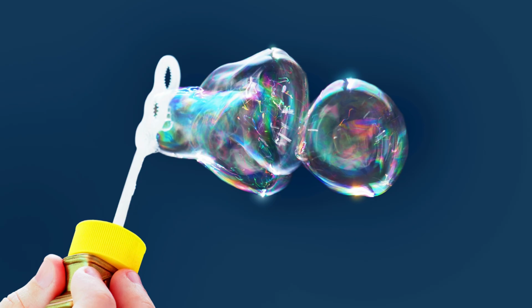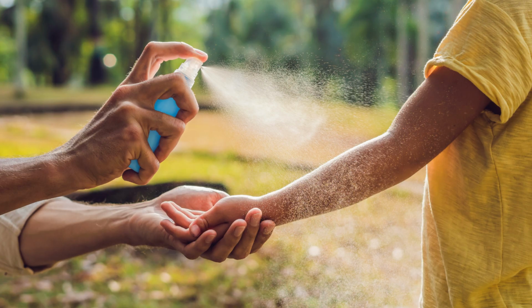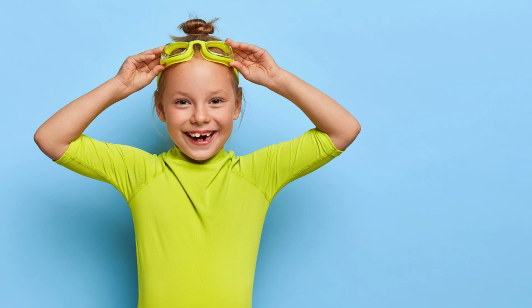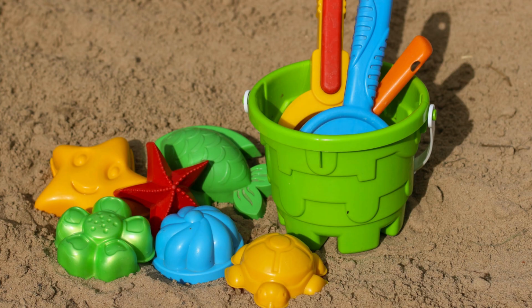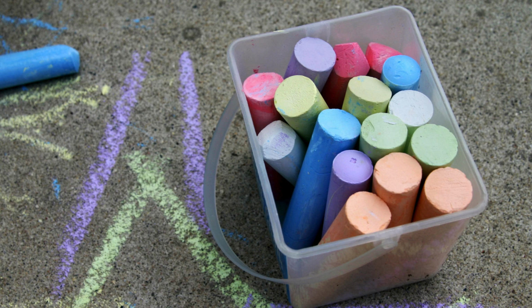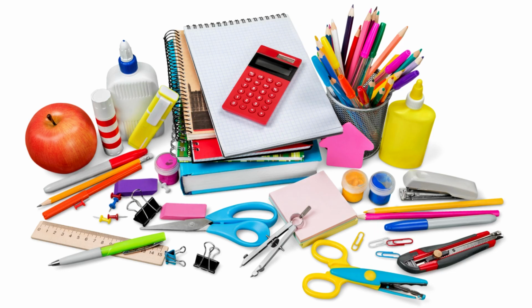Some of the other sales in August you're going to want to watch for are all the summer clearance sales, and there are quite a few of them. Some of those items you want to watch for on clearance include bubbles, sunscreen, insect repellent, swimsuits, beach towels, water toys, sand toys, chalk, inflatable pools, and school supplies.